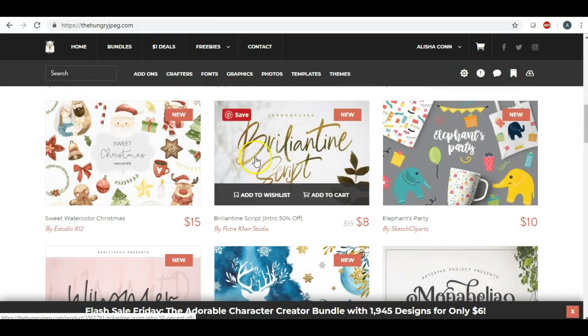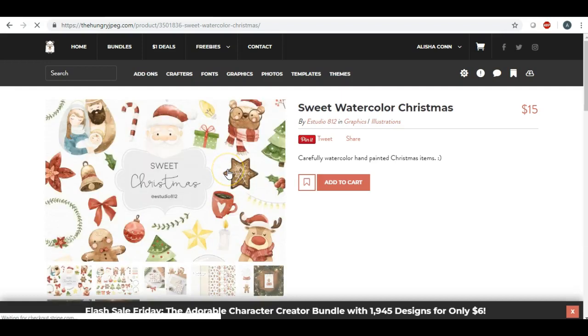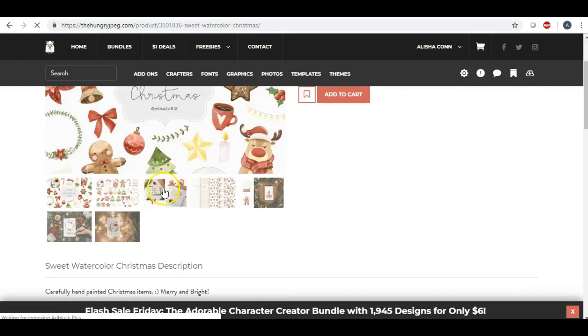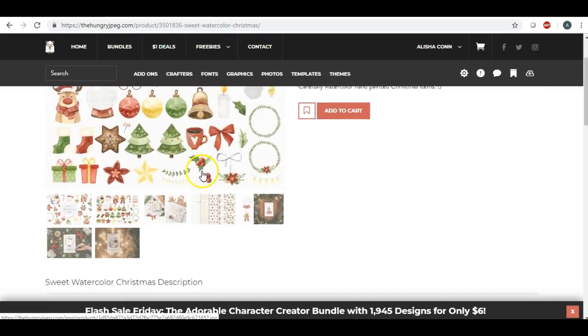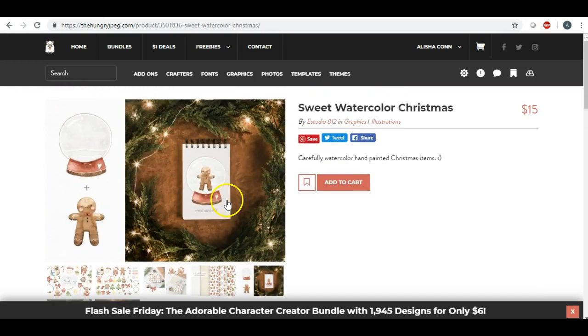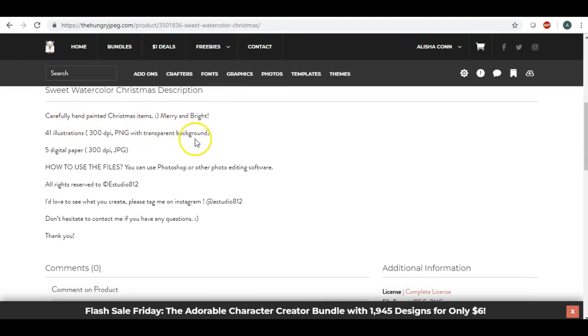So, let's just take a look at this Christmas, and what, sweet watercolor Christmas. And let's just see what they have to offer. So they have all these graphics that you can get on here. And it looks like they even have mock-up templates, notepads. And then it just says on here, 41 illustrations, 5 digital papers.